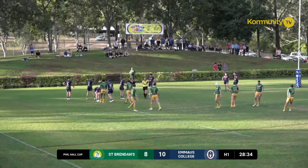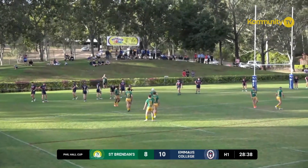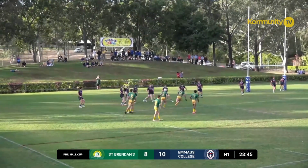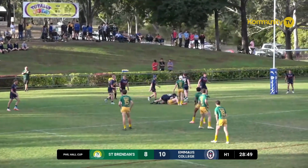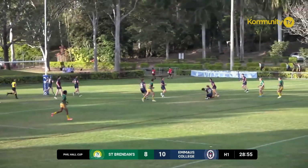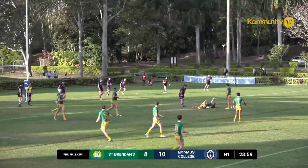Oh, penalty to St Brendan's. I think it was the number 15 in Cooper Pearce. We thought he might have coughed it up, but the penalty going the way of St Brendan's, and they've still got plenty of time here. Brock Otto. So Marsh, just a bit of ground there. Good one-on-one tackle by Sam Adams.